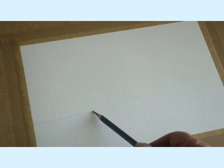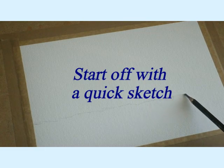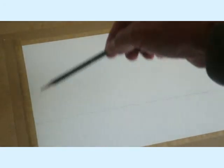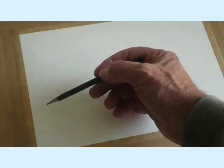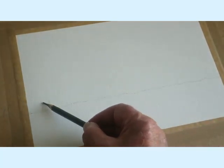Right, so I'm going to kick off with a sketch. I'm going to put the snow line in here. This piece of paper is about 10.5 inches long by 7.5 inches. It's quite small, so hopefully it won't take too long to get it done. Right, so I've got one barn round on the left hand side starting about here, and I'm just going to draw that in.